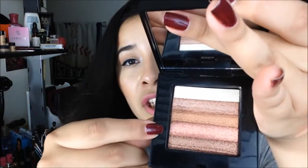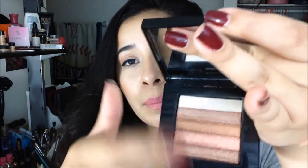Next, I have another Bobbi Brown Shimmer Brick. This is in the shade Bronze, and this is in their permanent collection, so you can get your hands on this product. And this is how Bronze looks. It has some peaches, some pinks, some brown, and a white shade up here. And if you mix it all together, you get a nice bronzy shade, which is right here. I feel like I use this during the summer when I want to bronze up the face with a nice glow. That's probably the only time I use this.